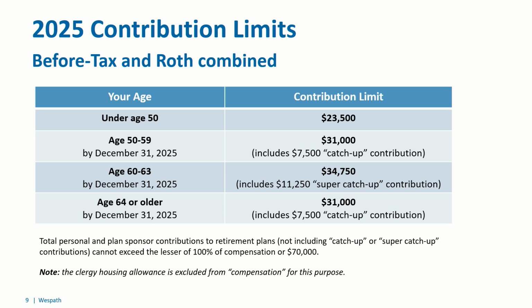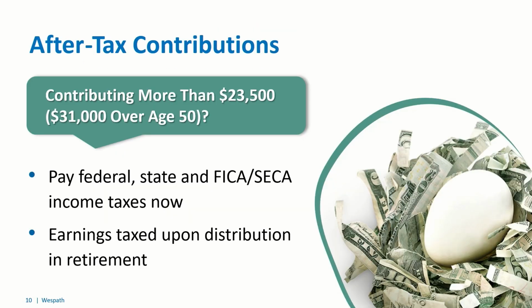But we here at Wespath understand that these are robust numbers. However, if you as a household have the opportunity to meet these levels of contributions and exceed these levels of contributions going into a retirement plan to provide income to you later on in retirement, then the after-tax, the pure after-tax contribution account is available to you. With this account, again, you get your monthly gross pay. Taxes come through, the contribution goes into the account. Contribution will not get taxed again, but here, any earnings on that account will get taxed. So it's different than a Roth contribution. So again, another time to have a conversation with an EY financial planner.